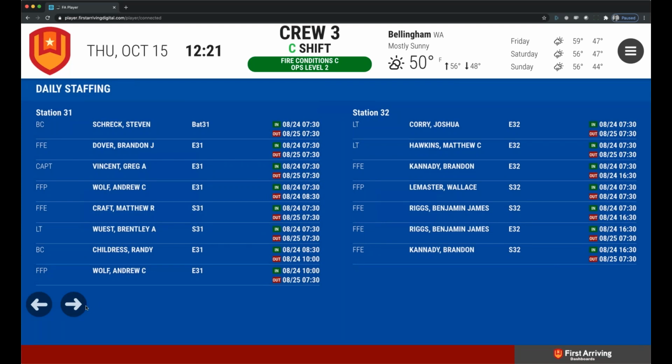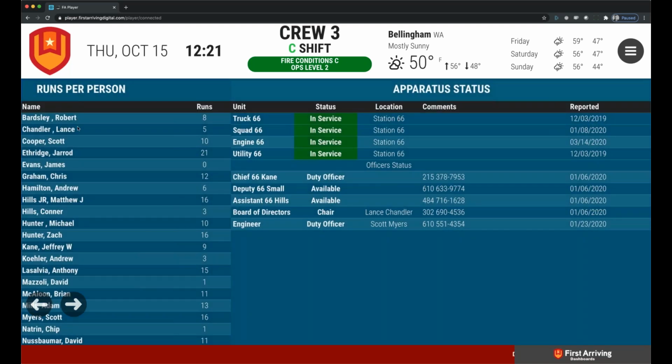Here's the staffing. And then we also have this, which is fairly new, runs per person. So you can see who all has done that apparatus status. Same thing, just a different view. Whatever is most important to you guys, that's what we're going to focus on.